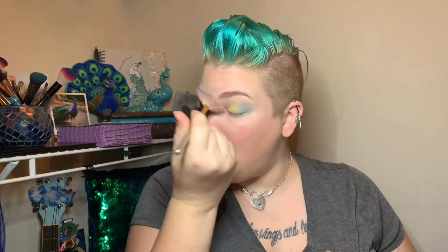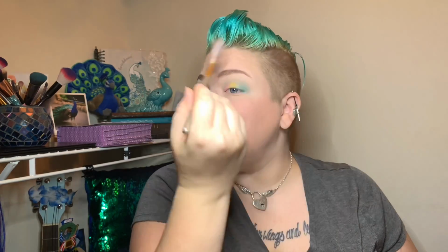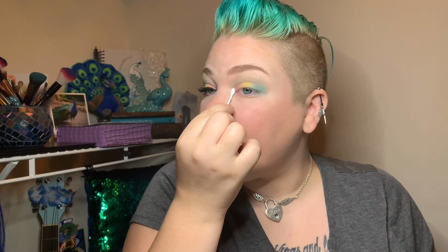I am in need of a fan brush. Oh, it's up here. Whew. Fallout. Bye, Franny. Okay. Also gonna take a dry Q-tip and kind of blend this. My corners of my eyes water a lot, so I have to be careful like how much color I put in there, because it'll start getting all clumpy and look gross, and we don't want that.